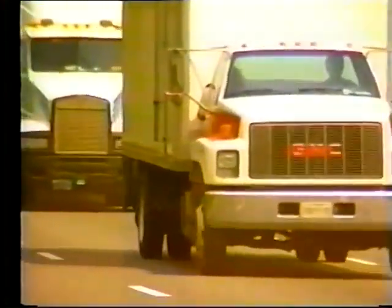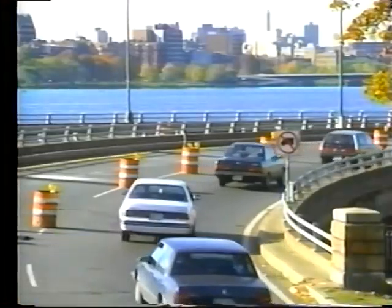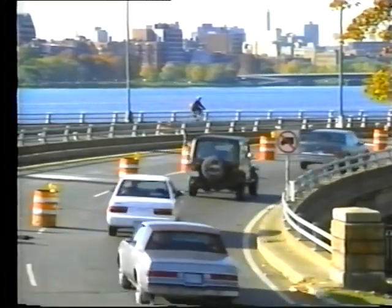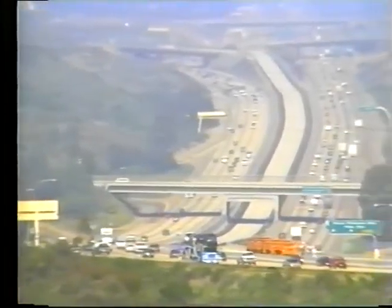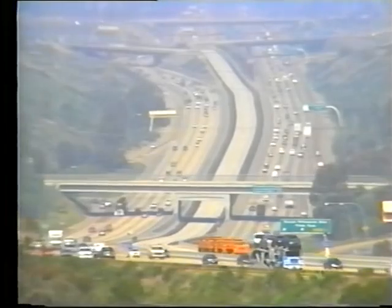Most of us are exposed to it at one time or another in our daily routine. Some hardly even notice it, accepting it as part of their everyday environment. But to those living in close proximity to busy highways, it can be a major source of annoyance. It can interrupt sleep, interfere with conversation, and cause stress.